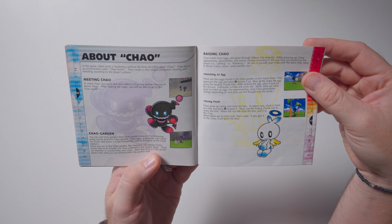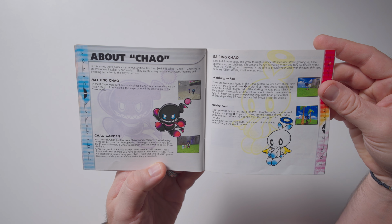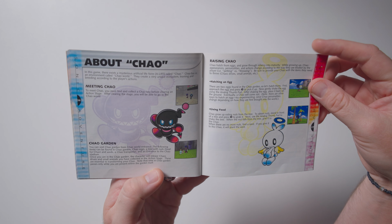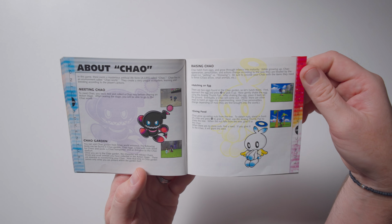About the Chao. In this game, there exists a mysterious artificial life form called Chao. Chao live in an environment called Chao World. They create a very unique ecosystem, learning and breeding according to the player's actions. And so you could hatch eggs, you could give them food, you could participate in all these mini games. It was just a blast, and they were adorable and super fun.